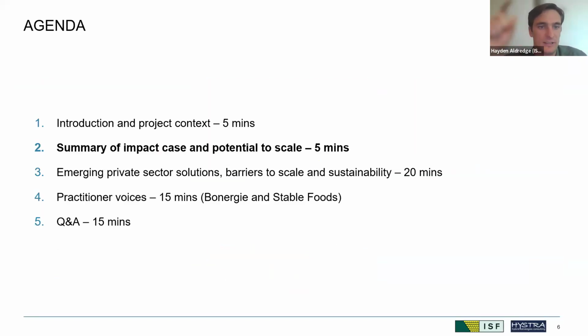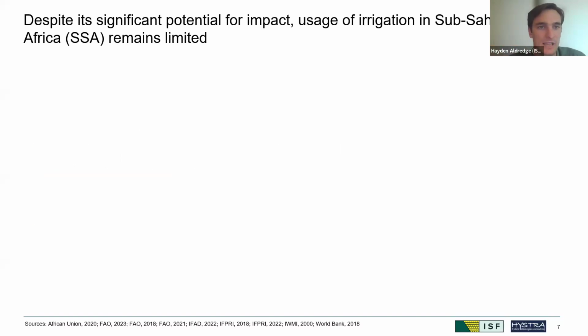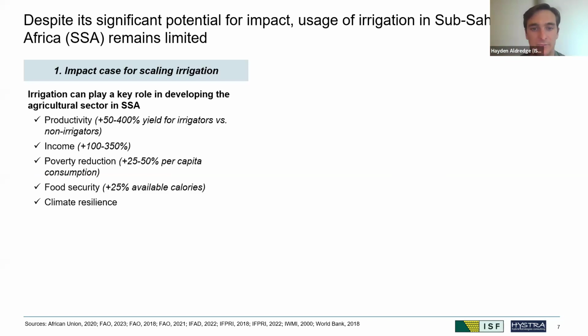I just want to spend the next couple of minutes briefly discussing, at a pretty high level, findings from those first 2 sections. Our research and conversations on the impact case revealed a really compelling impact narrative for scaling irrigation. When it fits into a broader set of ecosystem interventions, irrigation can lead to significant positive impact outcomes for farmers on productivity, income, poverty reduction, food security, and crucially, climate resilience.